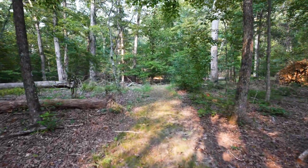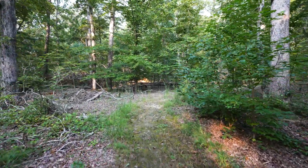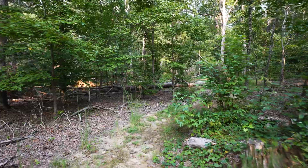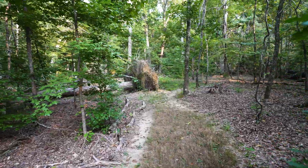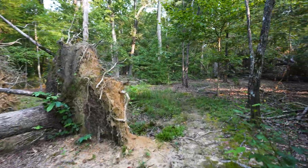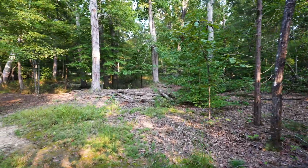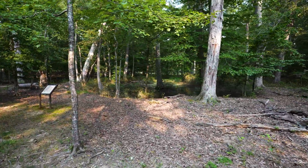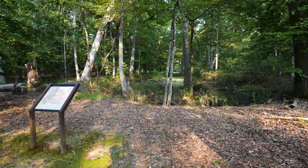There has been quite a bit of blowdown on this trail, but as usual, the National Park Service does a pretty good job of getting it taken care of. Really big root structure right there. Oh, wow. Some massive blowdowns. Nice little pond there. It looks kind of stagnant right now. It might tell us something about it right here.